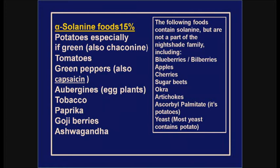But blueberries, possibly bilberries, but not many people ever eat bilberries, not in this country, because they don't really grow very well. Apples, cherries, sugar beets, okra, artichokes, which I think is globe artichokes. These are foods which you may consider. They're not solanine foods, they're not deadly nightshade foods, but they do contain some solanine.